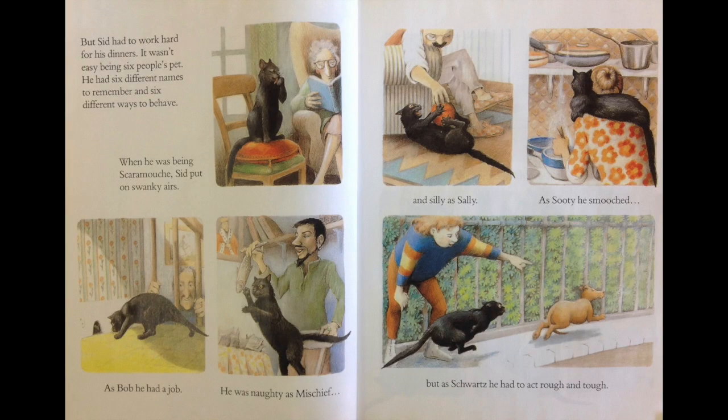The pages are split into 6 smaller, irregular sections. On the left half of the page, top right, Sid sits on a cushion on a chair next to an old woman in an armchair reading a book. His eyes are closed and he delicately licks his paw. Bottom left, Sid stands postured next to a mouse hole inside which a mouse can be seen, his head bowed down. Behind him, a gray-haired, mustached man in a blue shirt can be seen watching him through the railing of a staircase.